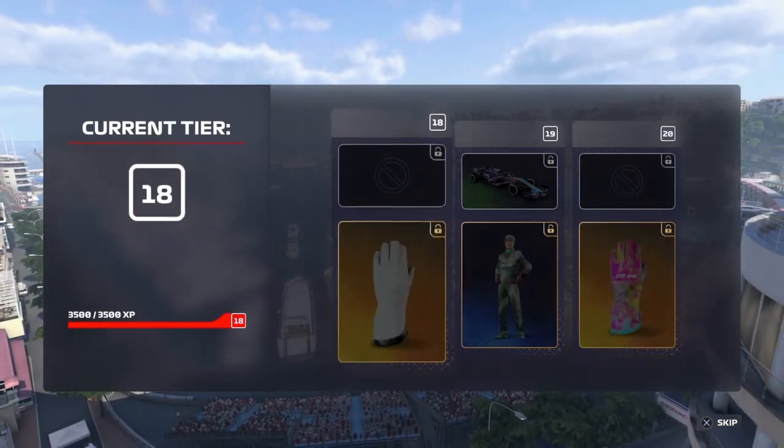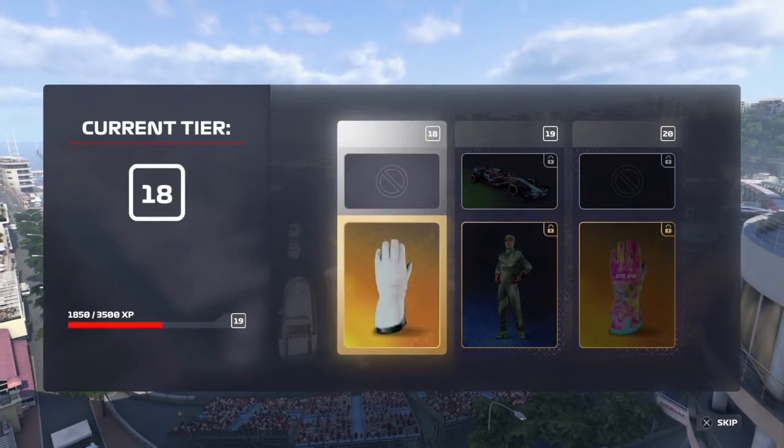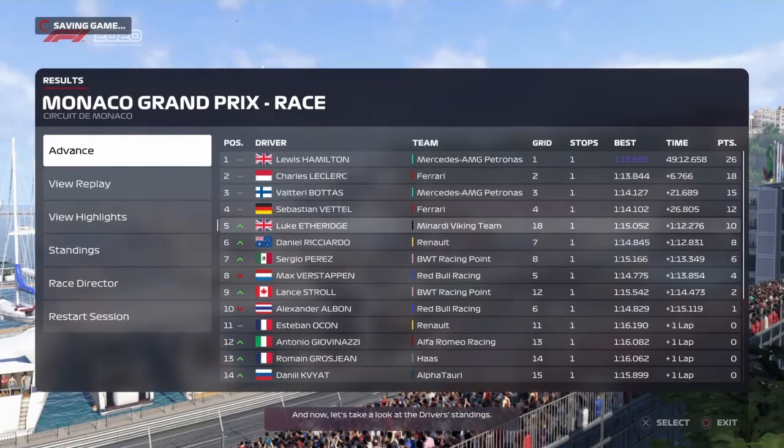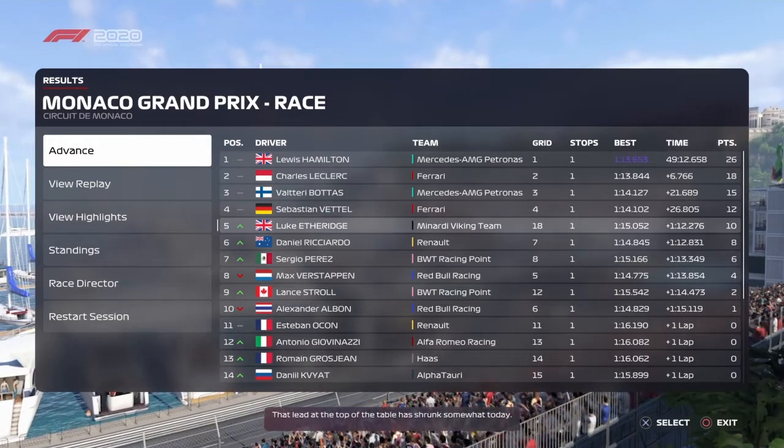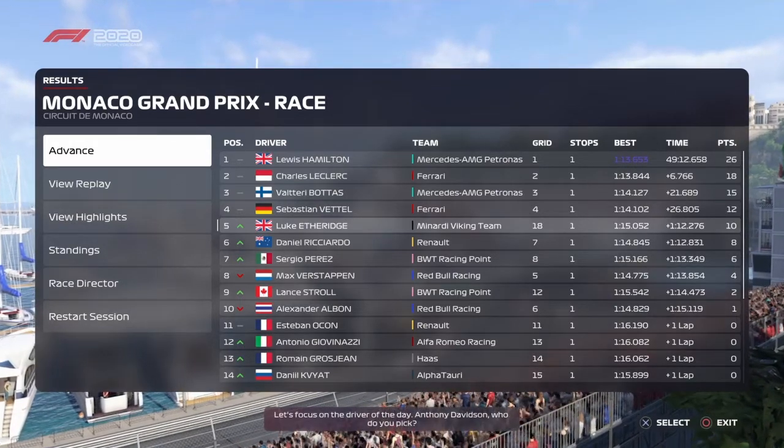So we do unlock some gloves for that. That's what I've always wanted. And now let's take a look at the driver's standings. That lead at the top of the table has shrunk somewhat today. Let's focus on the driver of the day.